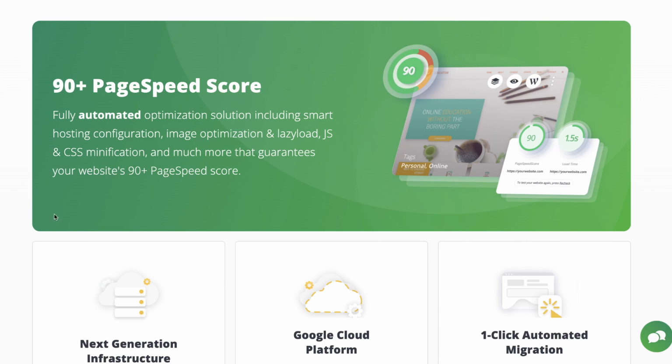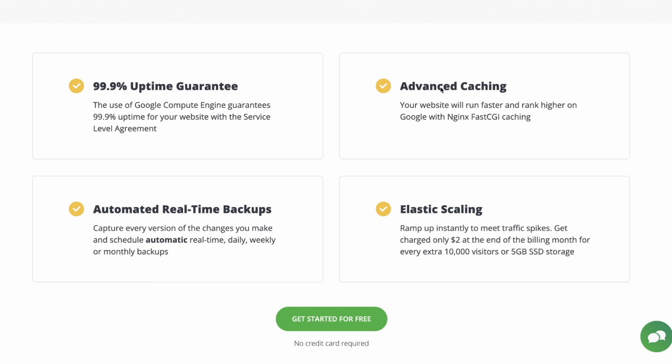It's an optimization solution they put in place that optimizes your images, optimizes your files. It's going to boost your page speed all the way around. So if you've gone over and you've tested your website and you're failing your page speed, I want you to check out a better hosting solution like TenWeb to get you to those better, higher, faster scores. They also provide you with advanced caching. This is so important. That's again another thing that's going to help your website run faster.